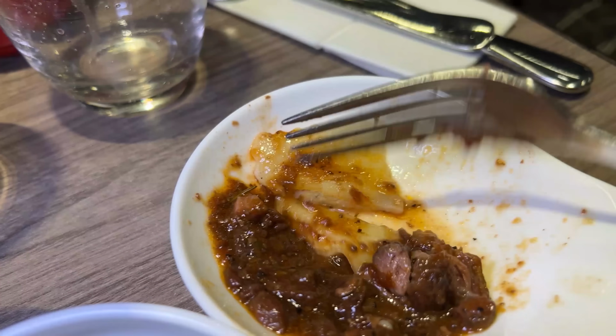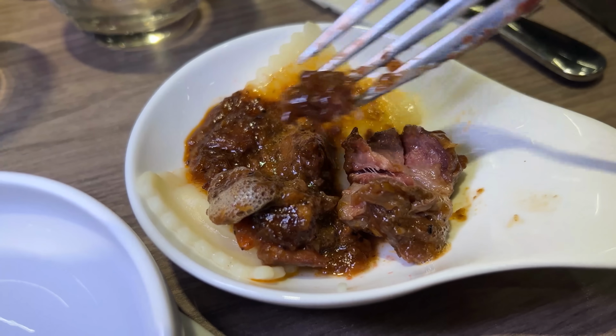I wish there was a lot more filling here. This to me is more about the beef than the ravioli. I mean, beef is delicious. Don't really taste the chocolatey element of this. Kind of tastes like a pot roast. Got high hopes for this.